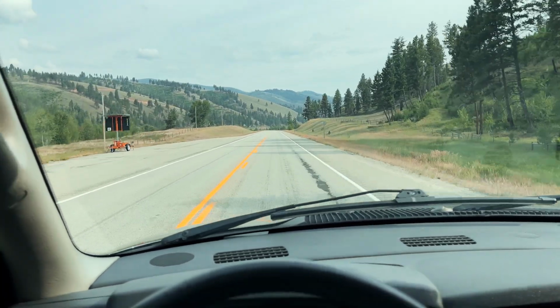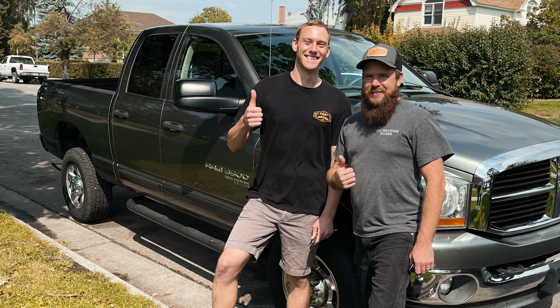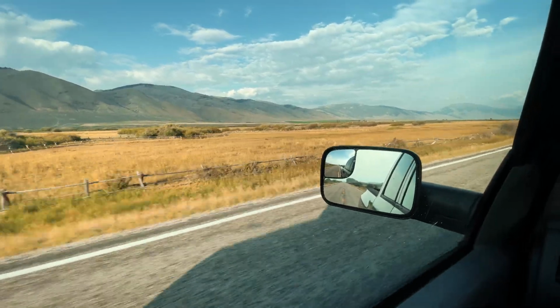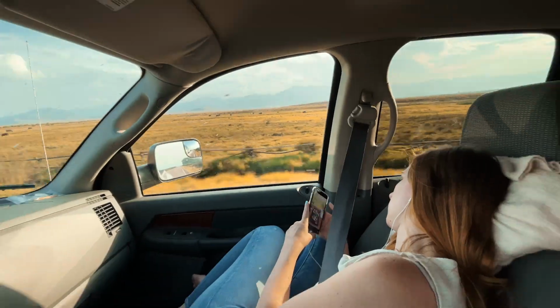So Ian, if you're watching this, thank you so much for making this truck possible. Huge shout out to you. Here's a picture of me and him after we signed the paperwork at the DMV, but oh my gosh, is this truck cool. My fiance and I drove it back from Montana to California. We got to hit Montana, Idaho, Utah, Arizona, Nevada, and California, all in a 3-day span. It was an awesome trip.